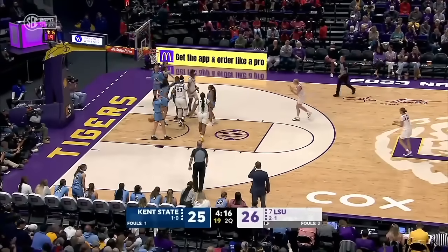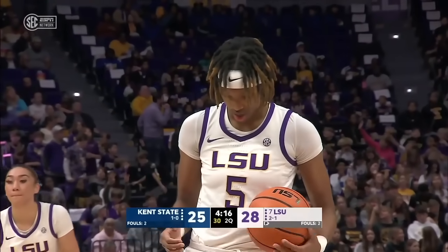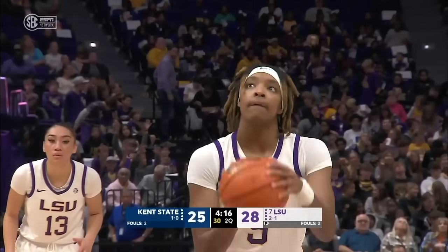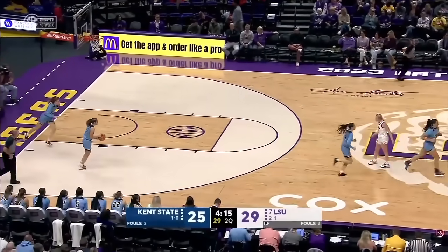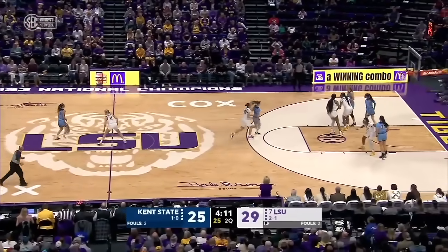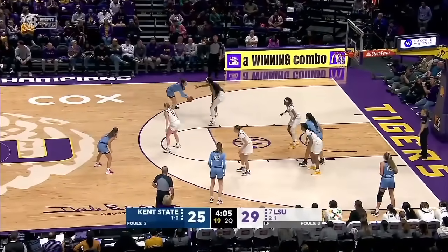Smith battles for it, puts it back in. Count the bucket. And she will shoot a free throw. And to illustrate your point, LSU has 20 paint points. Kent State has 6. Smith completes the 3-point play. Right now, and again, a very small sample size, but right now the freshman Mikaylah Williams appears to be the greatest threat on the outside for LSU.